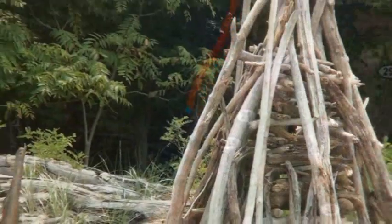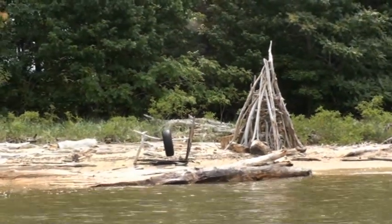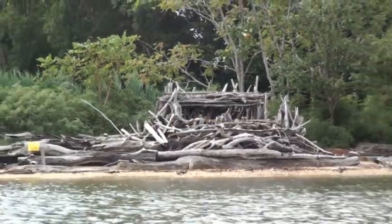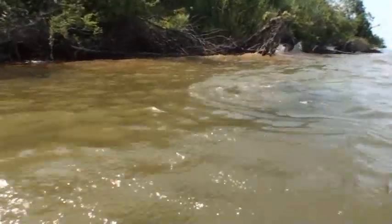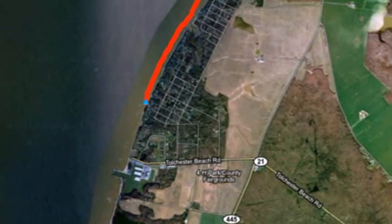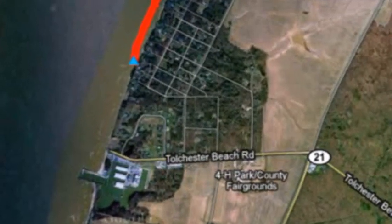I launched and took it easy today, enjoying the beach art and this driftwood duck blind. When paddling close to shore, you have to watch out for these things. At Tolchester Beach, I ran into these kids that I talked to on the way up.